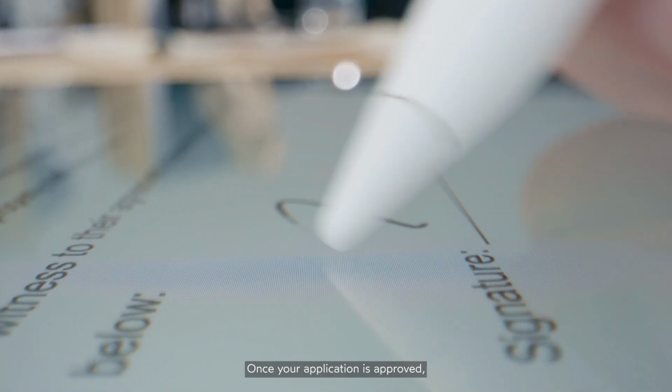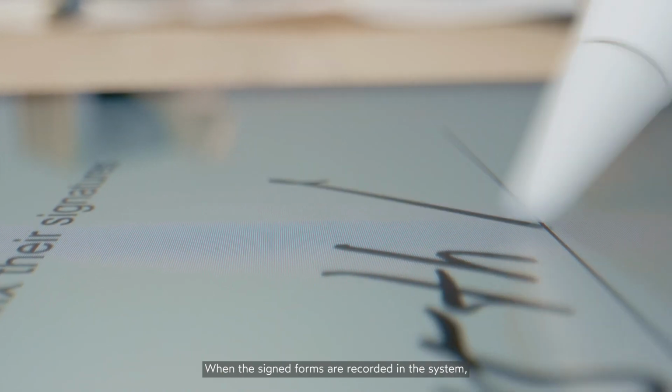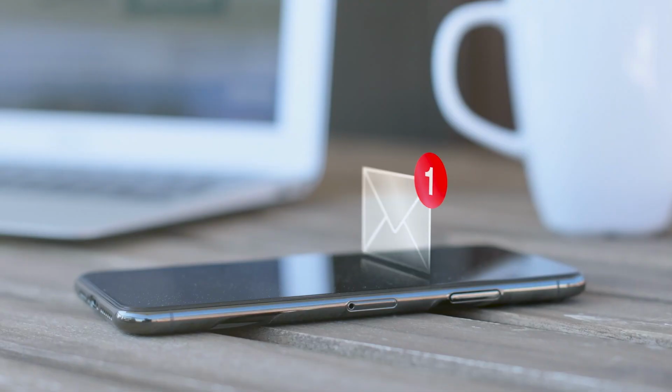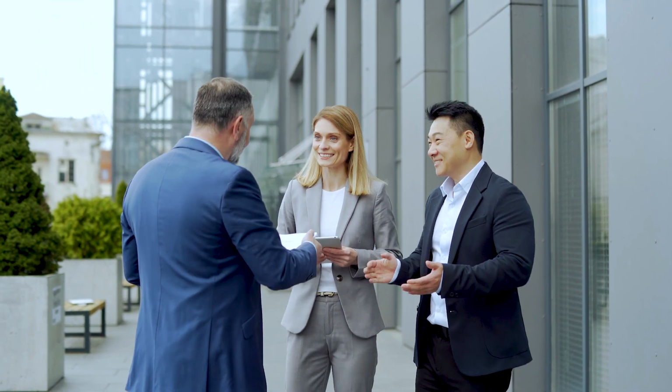Once your application is approved, the authority will issue 2 forms for your digital signature. When the signed forms are recorded in the system, a soft copy of your license will be sent to your registered email address. You may also request for an original printed license from the IFZA office, but that's not all.